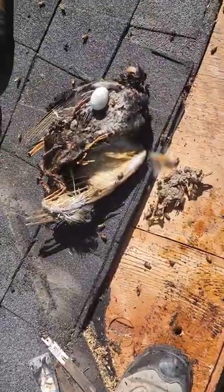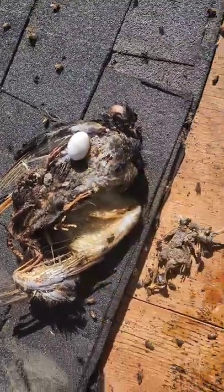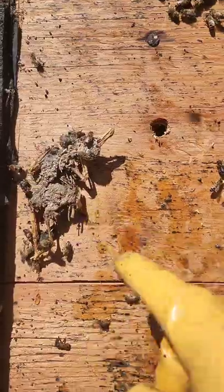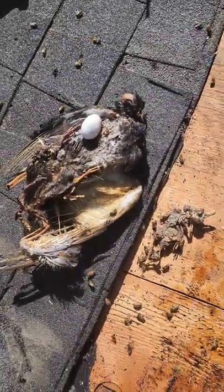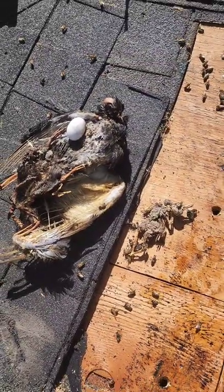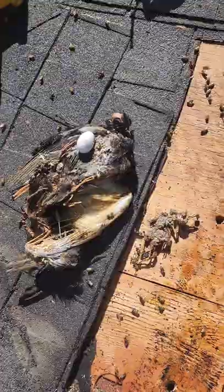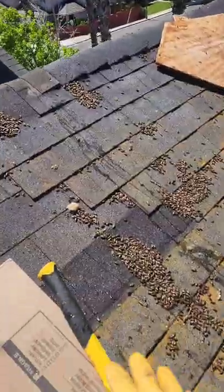Now we might have to blur this out, but this is the egg. That was a youngling, and this was mama bird. Really sad, but I guess that's nature. Still, sucks. This is not helpful. Oh gosh.